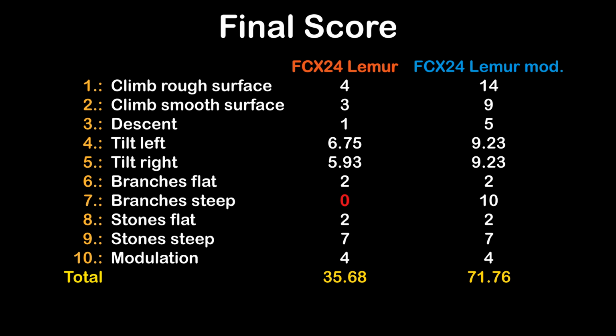The stock Lemur could not do test number 7, the steep side of the hill of branches. That was disappointing, because all other FCX tested before could climb all obstacles, and it doesn't have any real strong tests. Best test number 9. Here it was really good at the steep side of the hill of pebblestones, and this was also the biggest surprise, because the modified Lemur was not better there.